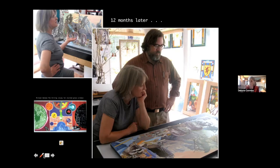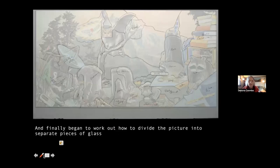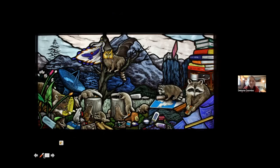Here's the design. I spent months pondering over it. I was actually working on something else at the time. And then I slowly began to figure out how it could be made into a window. And I did. And the painting was so fun. And there's the window. Every single thing in that window is meaningful. The whole thing is only 2 feet by 4 feet. It was a thrilling, fun thing to work on.